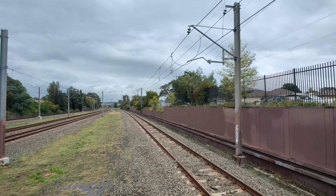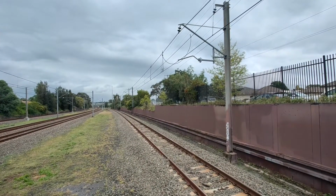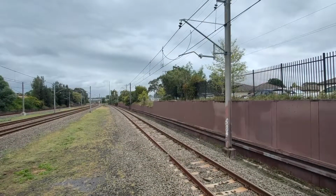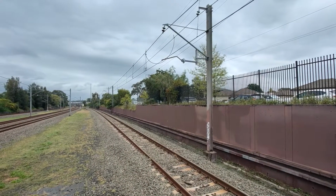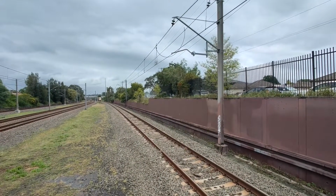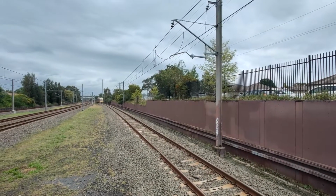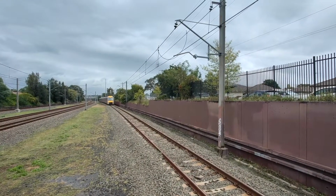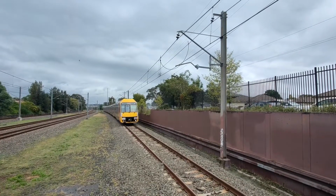Arriving into platform number 1 here at Doonside, we have an 8-car Waratah Series 1 bound for Central. This is one of the trains that is not running that late, only I think 2 minutes. This is the final train for this video though. A64 is the set.